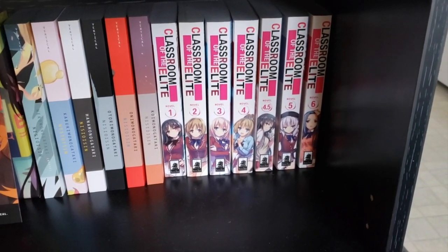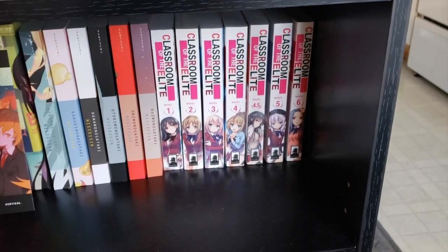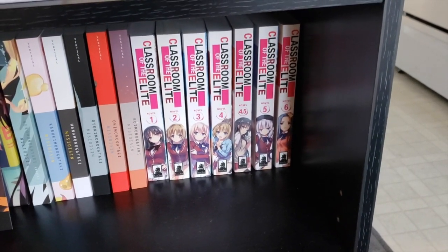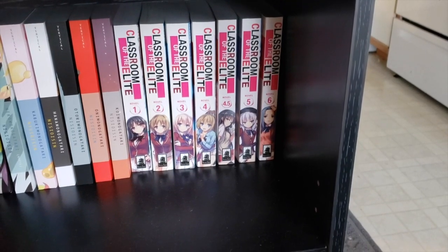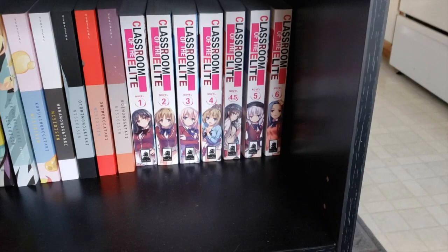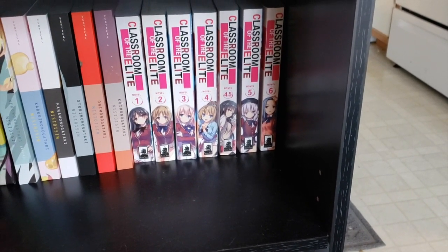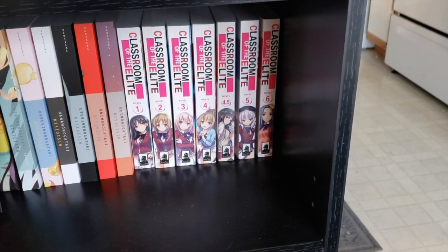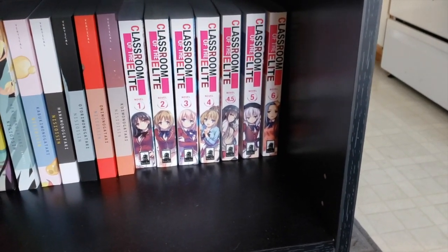I have not read this yet. I watched the anime and I heard that the light novel is where you need to go. So this is kind of my 3rd light novel series. I will read this very soon, but I'm actually reading another light novel series right now, which I'm going to talk about. So I will read this eventually. I did enjoy the anime though. I'm glad I watched the anime before I read this because I've heard the anime is just so different.